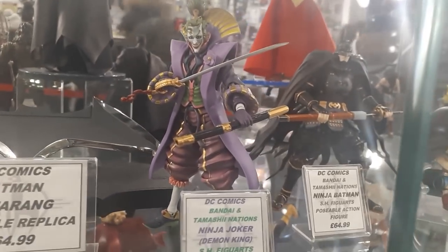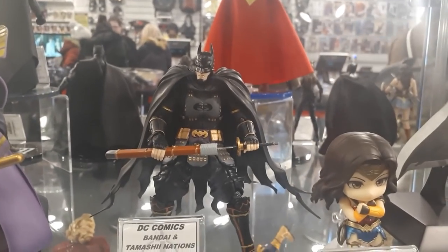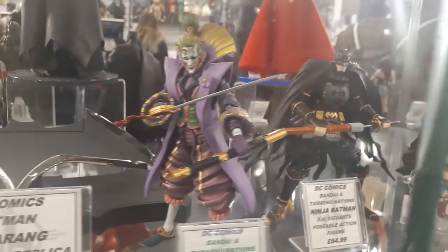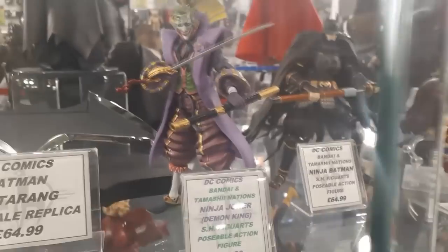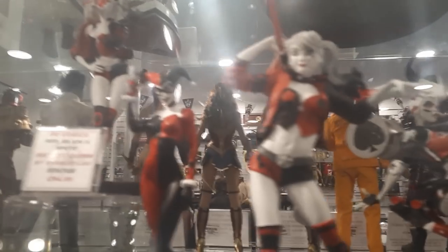Look at that. The S.H. Figuarts Tamashii Nations Samurai Ninja Batman. I need those in my life. Ninja Batman and Ninja Joker, didn't have the cash on me that day to grab them. They're a bit on the pricey side here, but I definitely am going to get them at some point for review. Look at all these Harley statues.